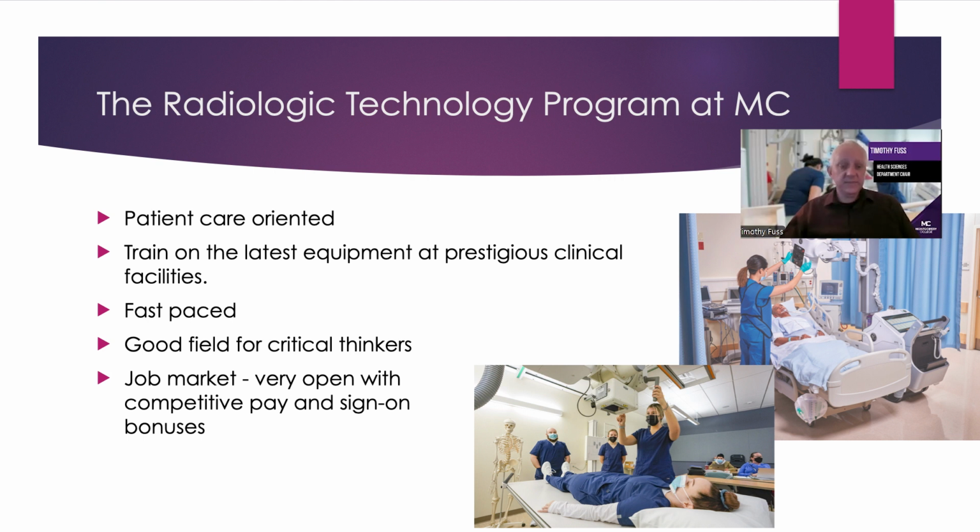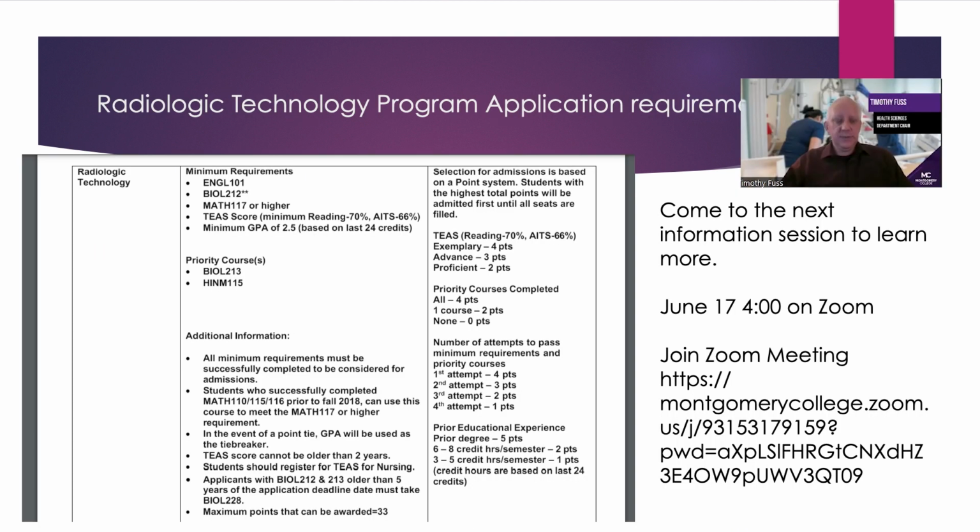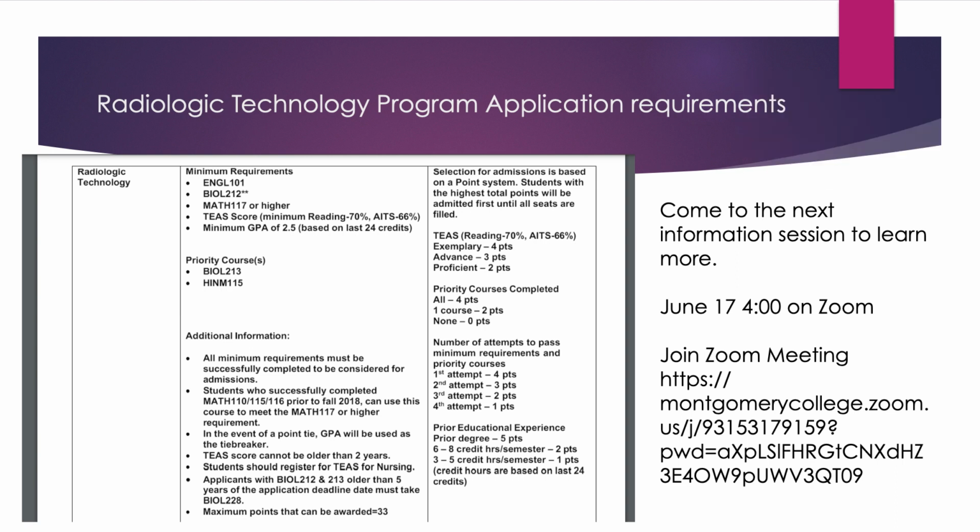They're all fast paced. They're all good for critical thinkers. The job market is great for radiologic technology. For all of these programs, our students are often getting job offers before they even graduate. Each program in that document shows what the minimum requirements are, and then what the priority courses are, etc. But again, you can always contact me.